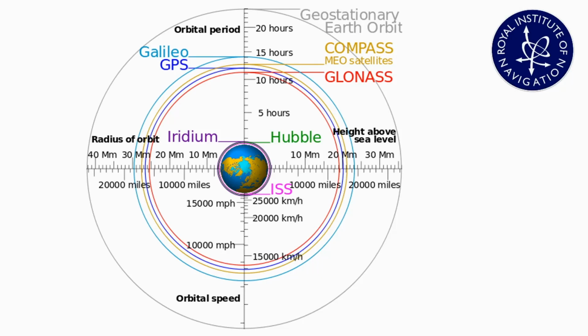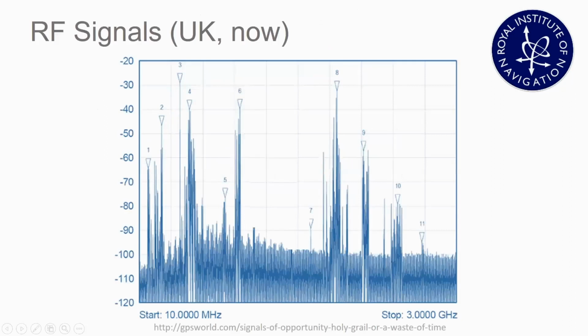So the movement of a receiver on the surface of the Earth is always, for all practical purposes, going to be much, much slower than the speed of the satellites. So movement of the receiver is not really a particular vulnerability when it comes to tracking these satellites. So that's where they are. Just take that away. They're moving very fast. Because they're quite a long way away.